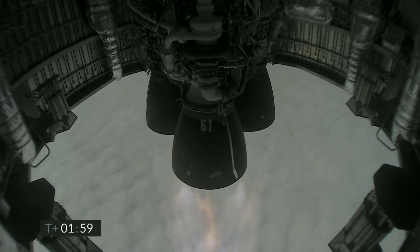Coming up at T plus 2 minutes, we appear to have frozen the view from the engine cameras. However, the Raptor engine's continuing to perform, and we've got shutdown on engine 3 on time. T plus 2 minutes, 40 seconds. While we're trying to regain video from the vehicle, we continue to ascend. We have just passed the 8 kilometer point in flight. Everything continues to look good on Starship 15.